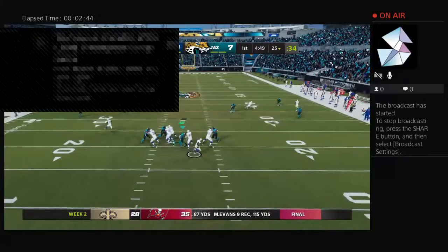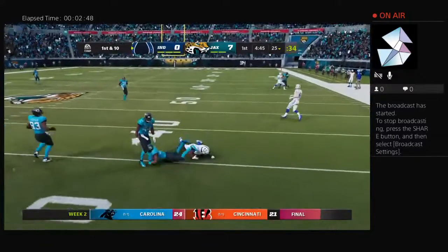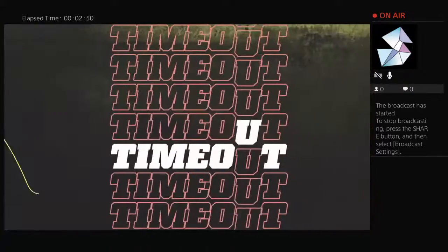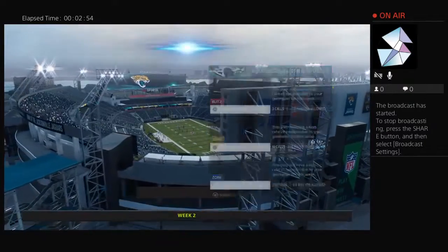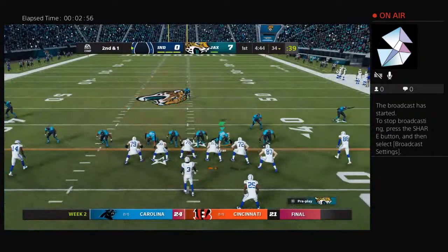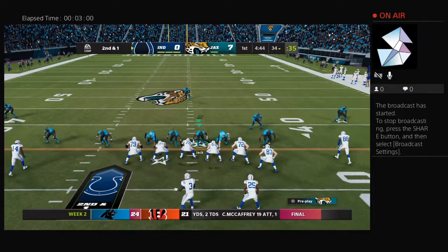On 1st and 10, Bridgewater. Flushed out right, and he slides and covers up at the end as he's going to be able to pick up decent yardage. And now the Jags are going to signal for another timeout. And that's their 2nd charged timeout here in this first quarter. They're down to 1 remaining.